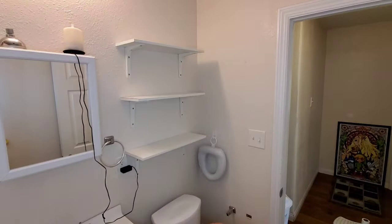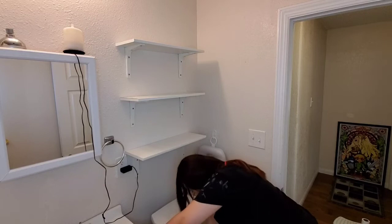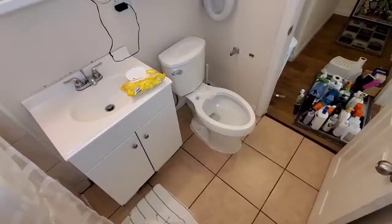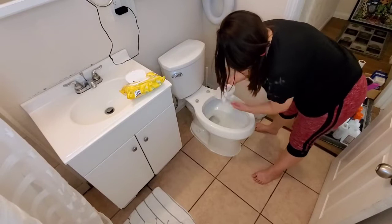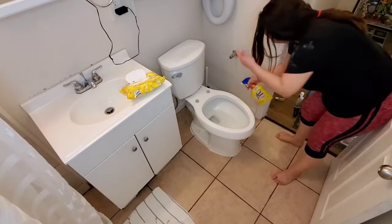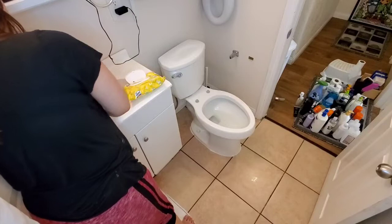Now with a Lysol wipe, I'm just wiping down the toilet, and I'm also taking off the sitting chair. I'm really not sure what it's called. I thought I got it on camera, but I didn't. So I just took that off, and then I kept cleaning the toilet with the Lysol wipe, and I just sprayed it with the Lysol disinfectant spray to sit for 15 minutes. That way you could disinfect.